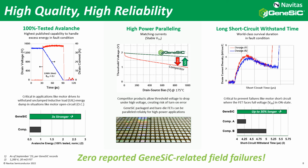And the last one's the short circuit withstand time. We see ourselves about 30% longer than best in class. This is key for those high power, rugged requirements such as motor drives, where a short can be observed and they need to be switched off. On top of that, we have 0 reported GeneSiC related field failures. So we're very proud of that statement, and I think that reflects in the technology that we're showcasing.